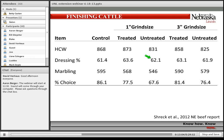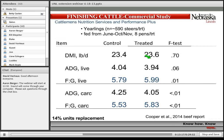I'm going to come back to that in another study where it's even more evident with different levels. Marbling scores, again, likely reflect how the cattle performed in terms of gain, and then obviously the percent choice and above as well. So we have numerous studies in our system where we had identical performance, and then we have one where we did not get identical performance, comparing the 20% treated stocks to a 5% stocks control finishing diet.